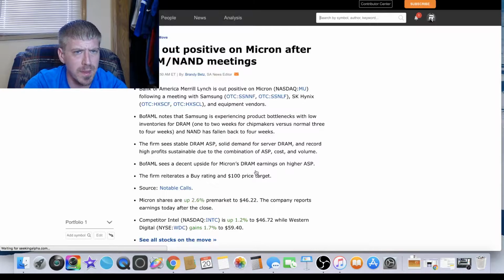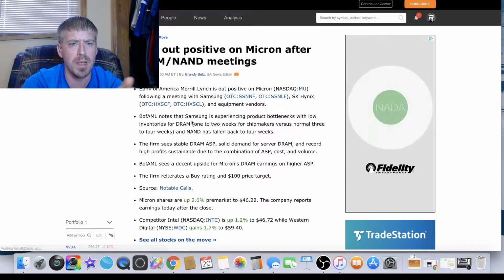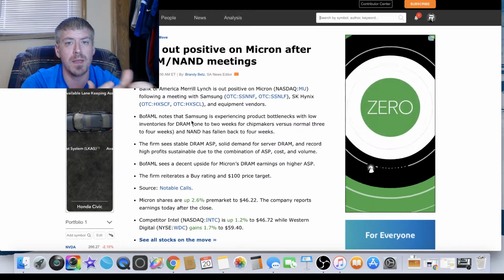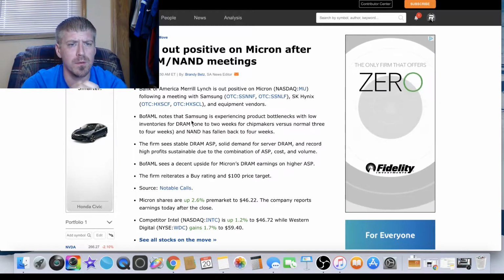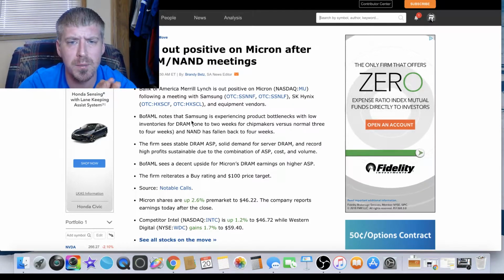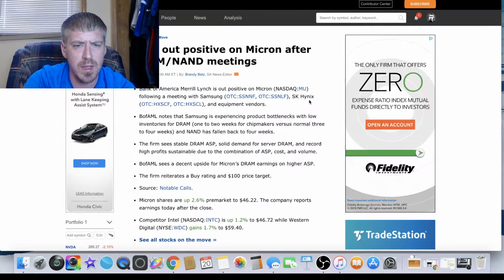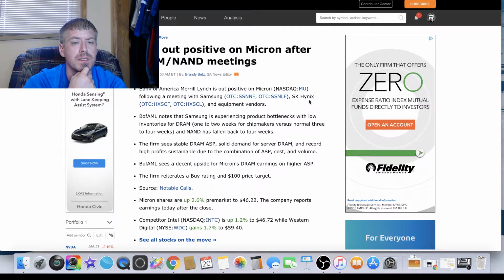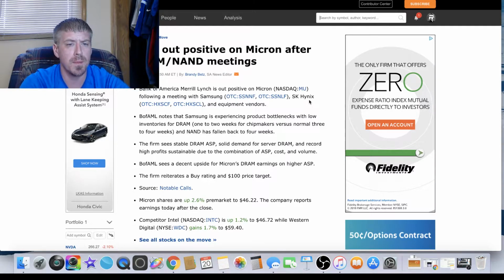So here's a news story that came out today. Let's check this out real quick. Bank of America Merrill Lynch is out positive on Micron following a meeting with Samsung and equipment vendors. Bank of America notes that Samsung is experiencing product bottlenecks with low inventories for DRAM, 1 or 2 weeks for chip makers versus normal 3 to 4 weeks. NAND has fallen back to 4 weeks. The firm sees stable DRAM ASP, solid demand for server DRAM, and record high profit sustainable due to the combination of ASP, cost, and volume.